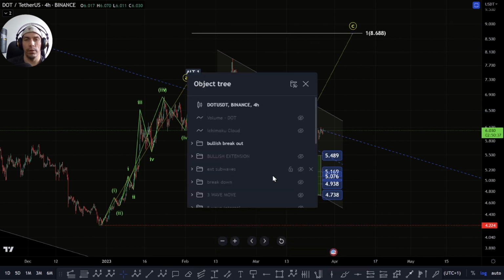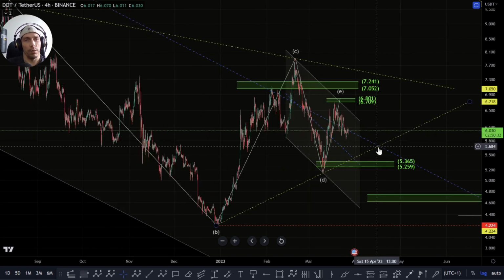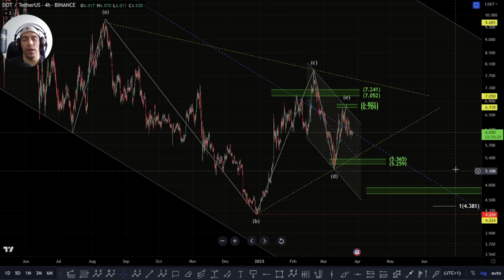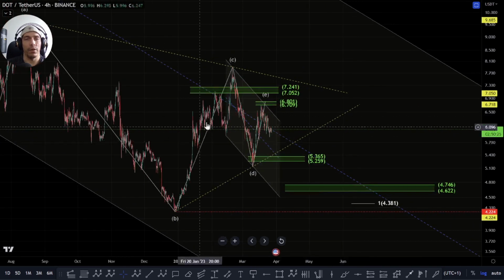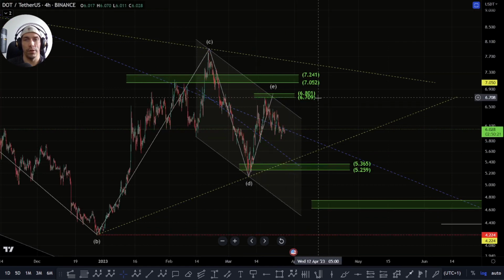However, we also need to be mindful that there were a couple of things we talked about in the previous video that we need to just keep an eye on. We're talking about that possibility of having a bigger triangle from further back here. This would be a very sneaky move. And yeah, just something I'm keeping an eye on, especially because of the fact that we actually rejected off of the 0.618, which is over here at the 670 range.